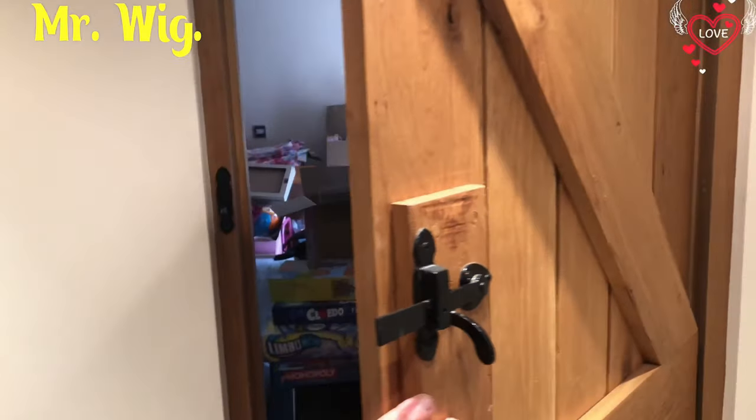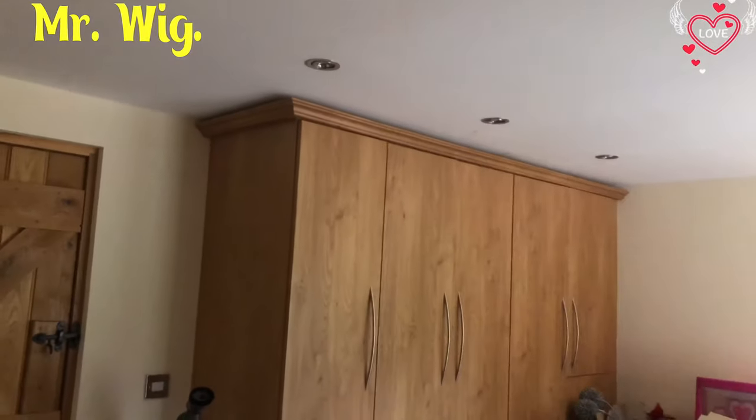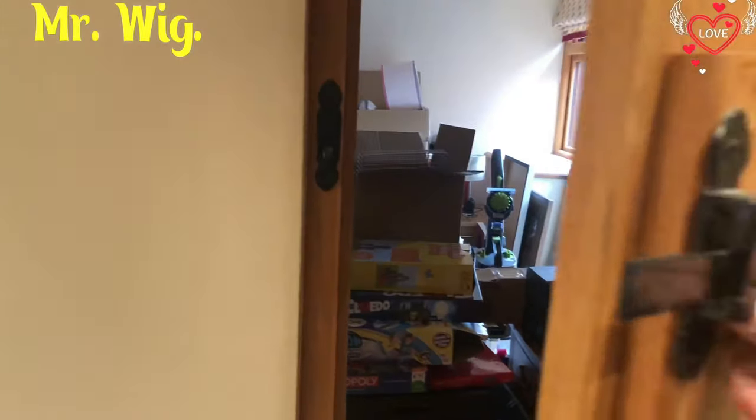Storage in here at present, but this would be a bedroom. Could be an office or whatever. Obviously such a space could be very adaptable.